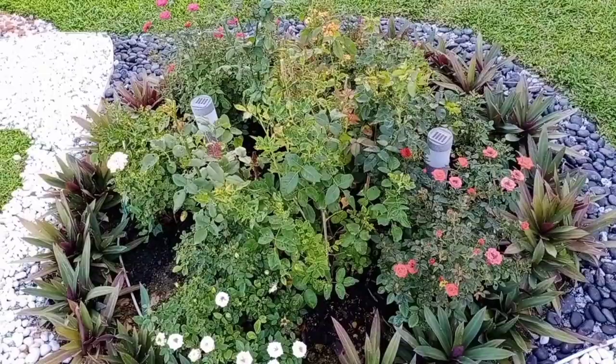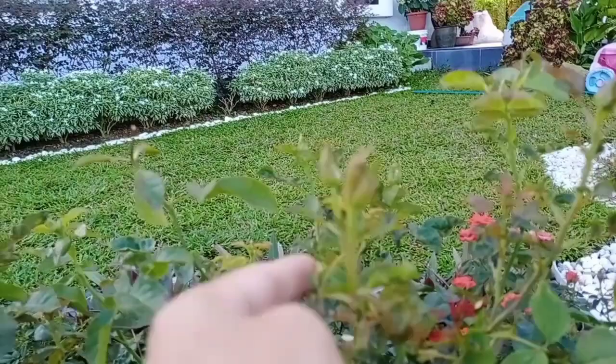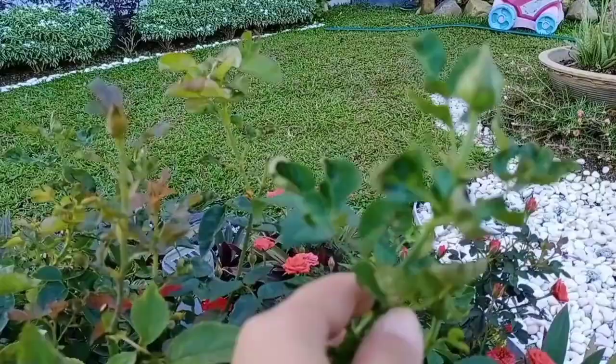But if you would notice, a lot of shoots. Ayan po, ang dami po niyang shoots. And ang dami niya rin pong new bulbs to come, to bloom. These are new bulbs, if you see. These are the yellow ones, the big one. So this is one example. Ayan po, oh, nag-crinkle yung leaves niya.